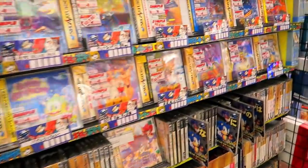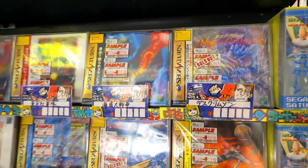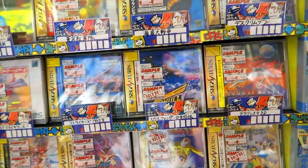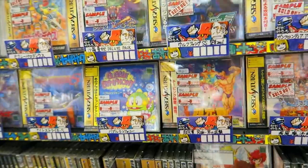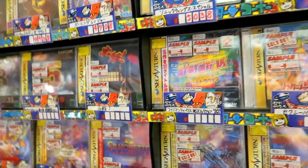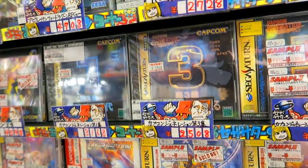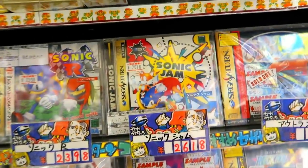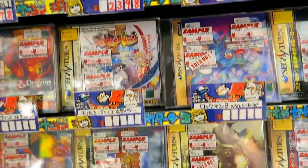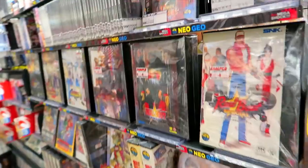Same thing with the Sega Saturn. Even though the Sega Saturn sold way better than the Mega Drive, it was actually the second best-selling console of its generation in Japan. Sega Saturn outsold the N64. A fairly expensive console to collect for these days. That's why you see all these sample prices. You gotta take these to the back and get some options. But, so Saturn, basically anything Sega, they're gonna want some money.